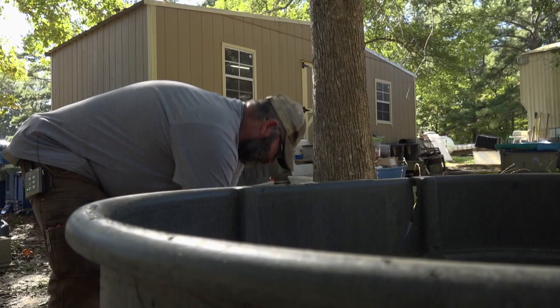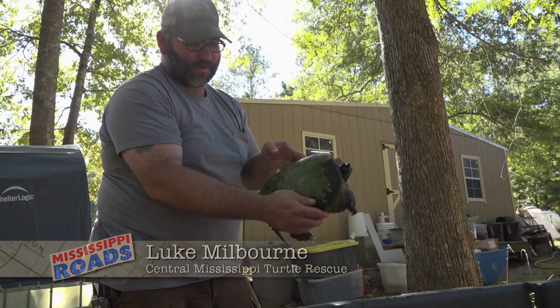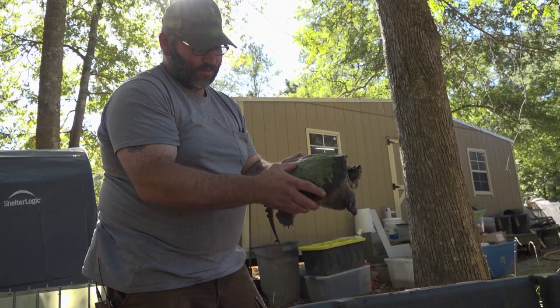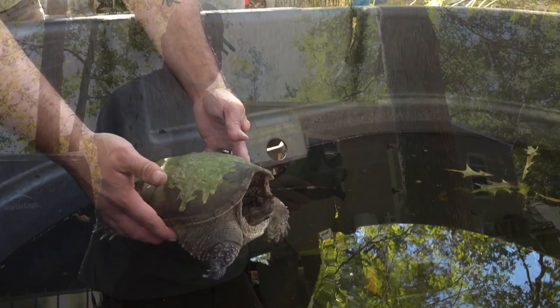This is Mossy, which is a common snapping turtle. She was struck by a car. The whole top of her shell was smashed. So we had our vet put this patch on while the underlying tissue does heal to the point that she can be released.